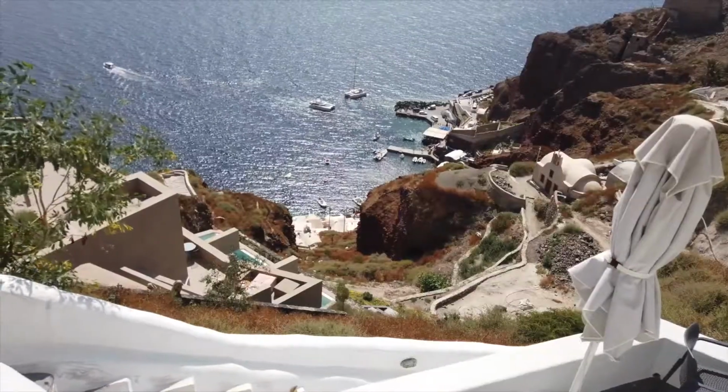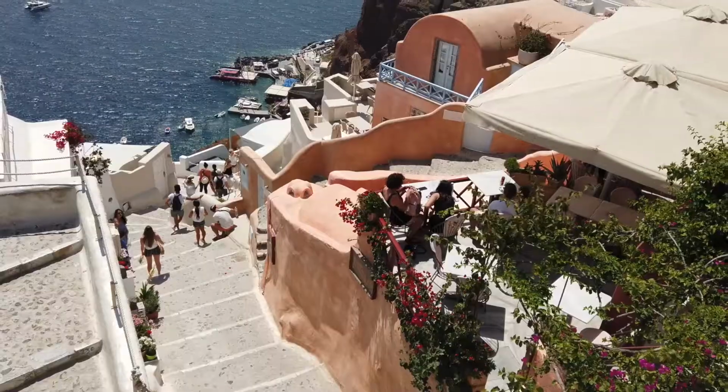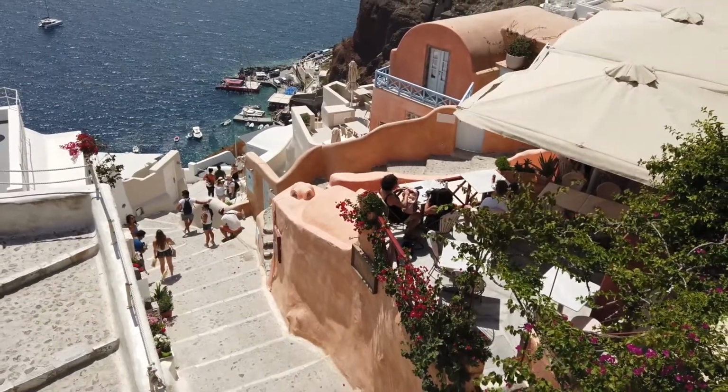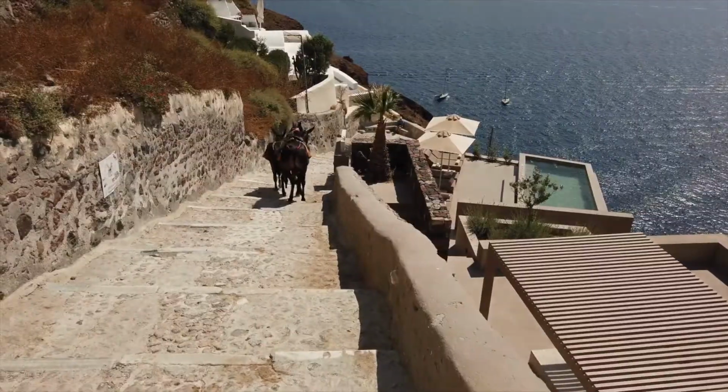There are a few choices as to how to reach the bay. A steep but very doable staircase from just below the castle in Ia leads down to the bay if you're feeling adventurous. Each step is wide and the surfaces are uneven.